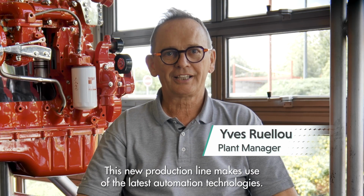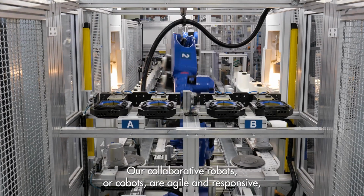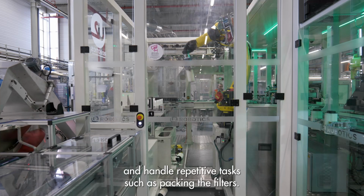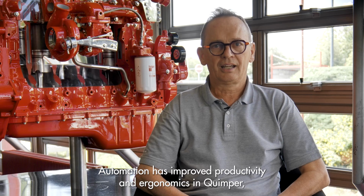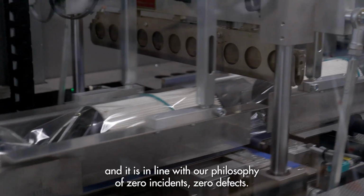This new production line makes use of the latest automation technologies. Our collaborative robots, or cobots, are agile and responsive and handle repetitive tasks such as packing the filters. Automation has improved productivity and ergonomics in Quimper, and it is in line with our philosophy of zero incidents, zero defects.